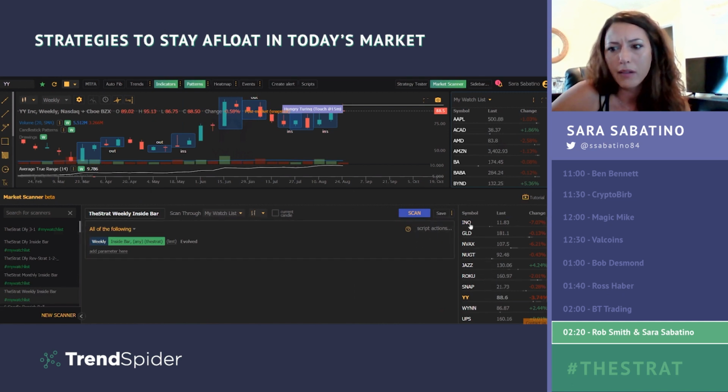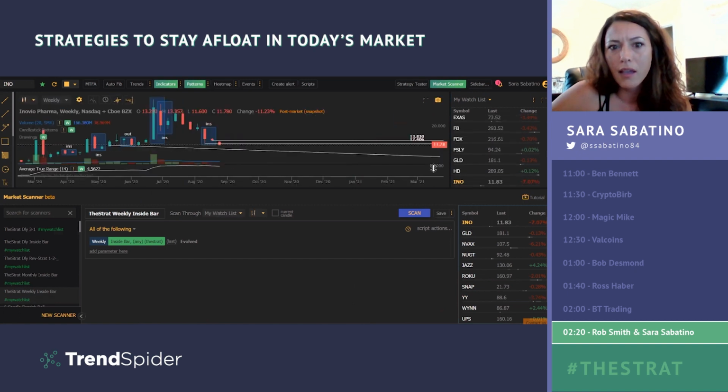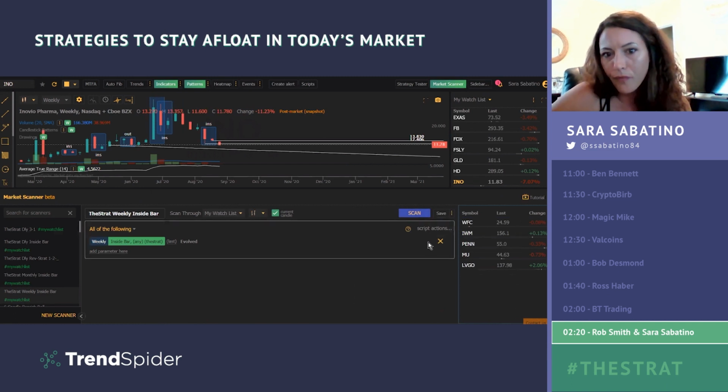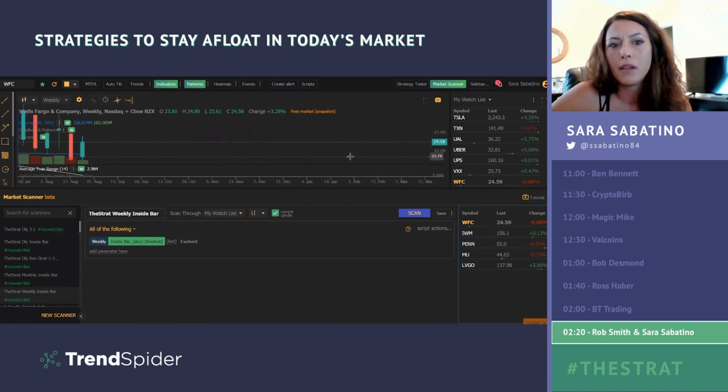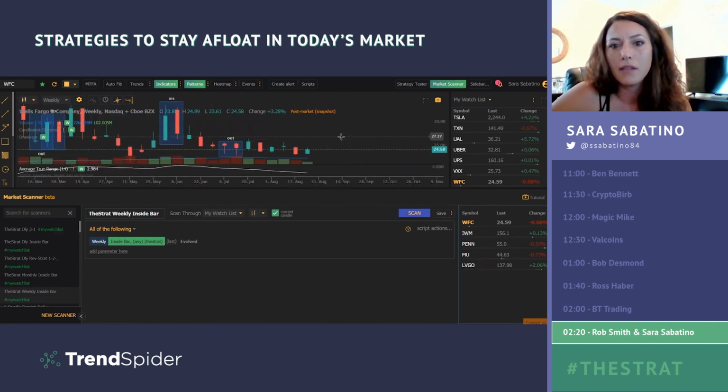Hold on, let's look. Yeah, I'm going to have to click current candle. So click current candle. That means that it's still currently inside. And then you'll hit scan again. So kind of from here, it's kind of small when this scanner screen is up. So this will show me that Wells Fargo is inside on the week. And then I can kind of mark my levels up.